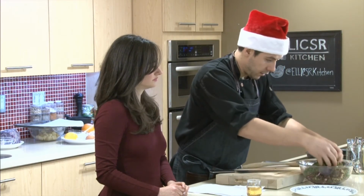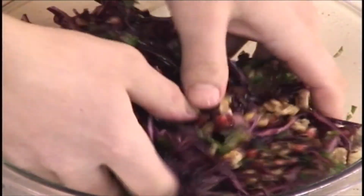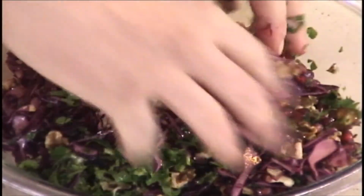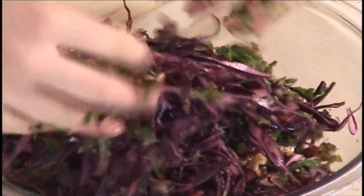And I've already gone in there, so I'm just going to use my hands and toss it up a little bit. You can make the whole thing the night before. Yeah, absolutely, for sure, and then save it. And then you could take it to work, or enjoy it with family and friends, of course.